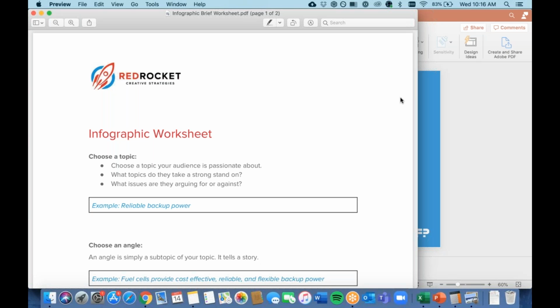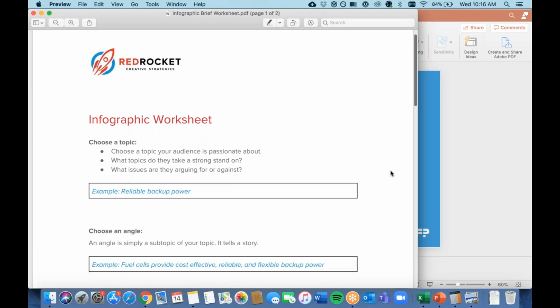So one example we have here from Red Rocket is an infographic. With an infographic, it's all about the visuals, it's all about the numbers, it's all about making sure you have the right statistics to present. So in this infographic brief, Red Rocket makes sure that, first off, the topic is clear: what is it going to be about?